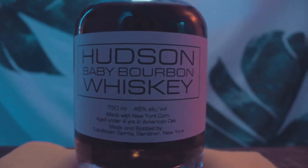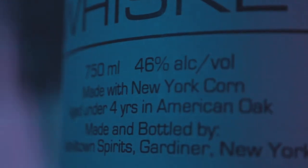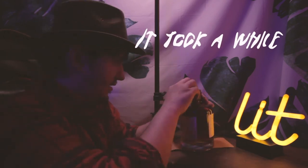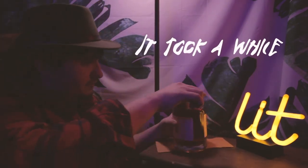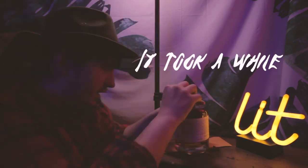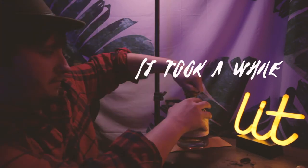So this will be the first one, Whiskey Wednesday. It's Hudson Baby Bourbon Whiskey. Now that I'm properly, you know, relaxed, we'll say, let's pop this thing open, let it kind of air out a second, and see how it tastes. All right, well, I have opened the bottle and poured myself some into this Norlin whiskey glass.